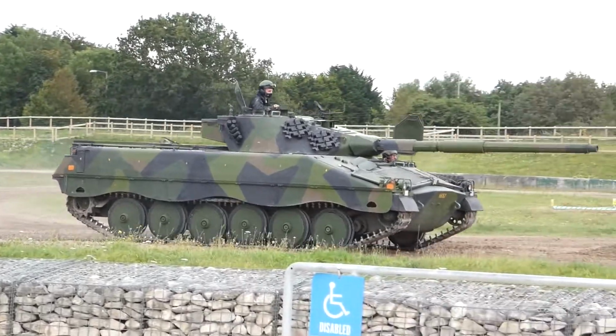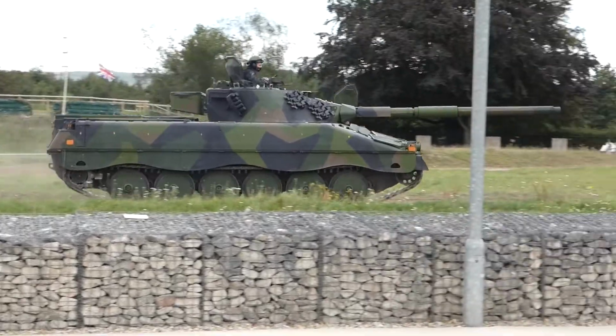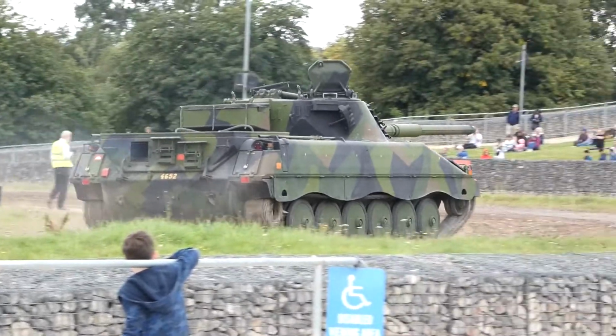And it breaks up the outline of the vehicle when it begins at the building. The commander in Berlin says, no point painting it green when we're in the middle of a city. And this is almost like those dazzle ships in World War I. You might see a vehicle there, but you don't know where it begins and ends.